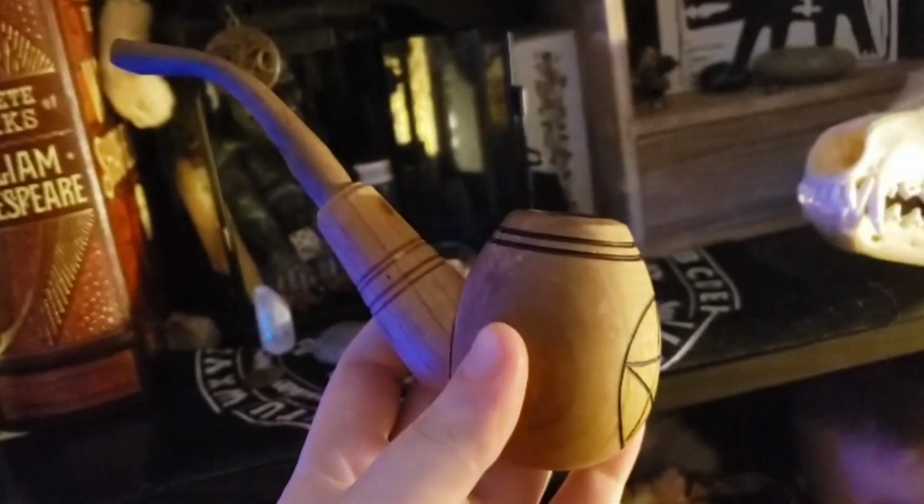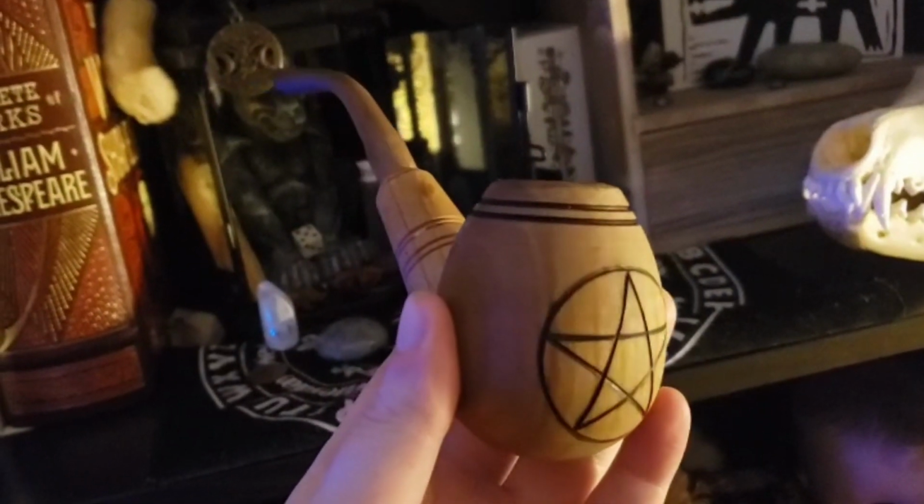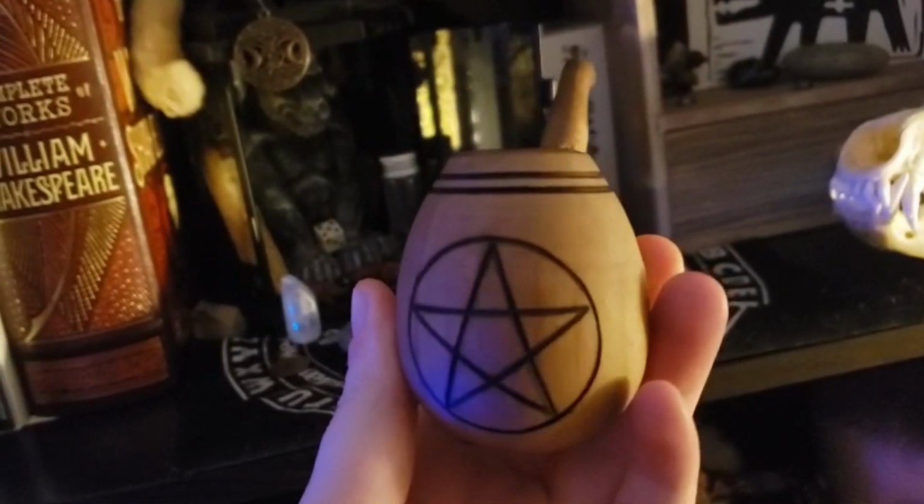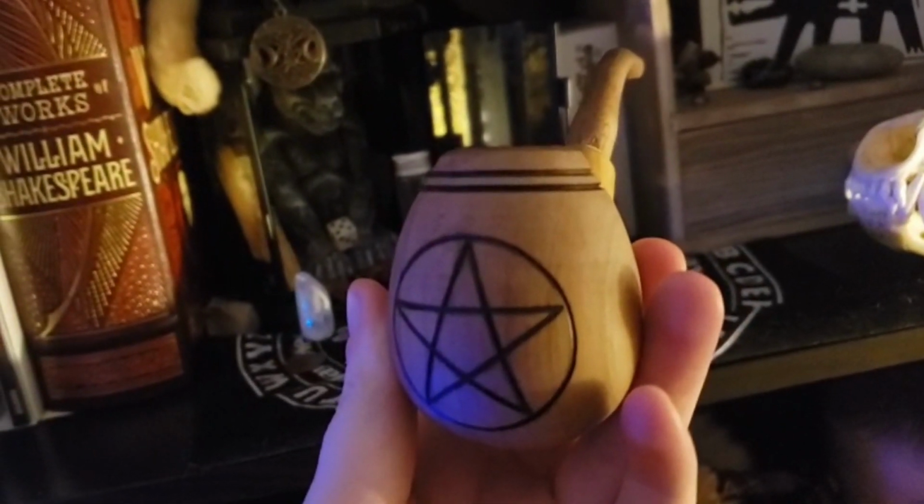Some of the things I might smoke for ritual purposes might include mixtures. I typically don't smoke just one particular thing, so some of the mixtures I might make might include tobacco, lavender, mugwort, a little bit of cannabis. Hey, it's legal here.